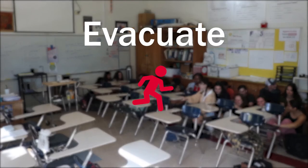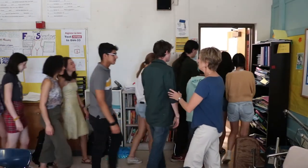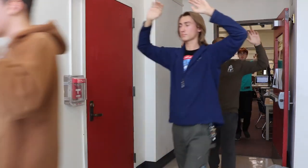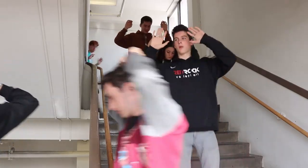Evacuate. If it is safe to do so, evacuate. Have a plan before you leave the building and leave with your hands up so that you are not confused for the aggressor. While evacuating, help others who may need assistance evacuating. In any scenario, you want to keep others in mind and help them stay safe as well.